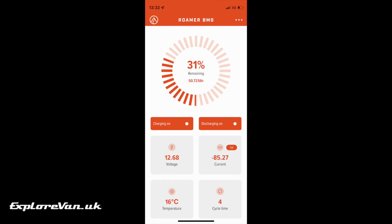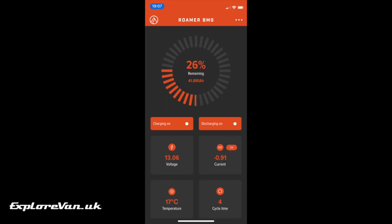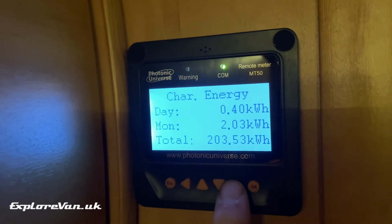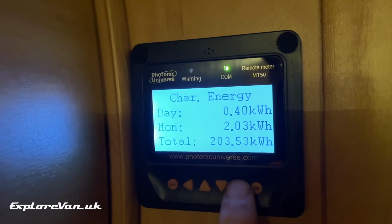Throughout the day, with the solar helping to top things up, but then 5 minutes of microwave and a couple of coffees at lunchtime, by the time we were heading home, we were still at 27%, which dropped to 26% by the time we got home, 4 hours later. Checking the solar, we can see we had a little bit more help today with 0.4 kilowatts gained.